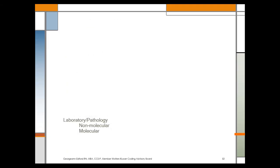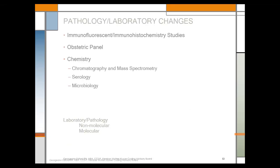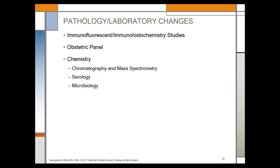There are changes to laboratory pathology, in both the non-molecular and the molecular. The molecular I am not addressing. It is also a very specialized area. It's a huge section now, and it's incredibly interesting, but very specialized. Pathology lab changes: there's immunofluorescence, immunohistochemistry, struct panel, and then chemistry for the chromatography, mass spectrometry, serology, and microbiology.